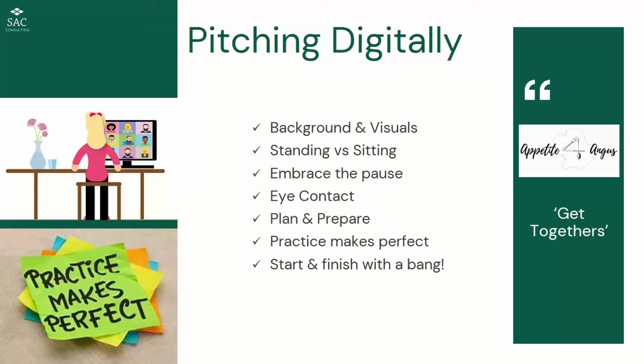Eye contact. Maintaining eye contact is probably one of the most important elements of your pitch when you're presenting digitally. There's nothing worse than looking at the top of someone's head. So if I was to talk like that for 10 minutes, very quickly, you're going to get switched off. So, if you are planning to use notes, and I would recommend using notes, there is a very handy tip that I've started doing.